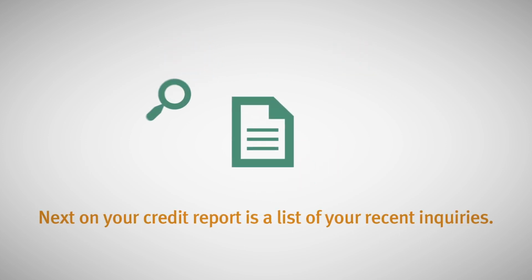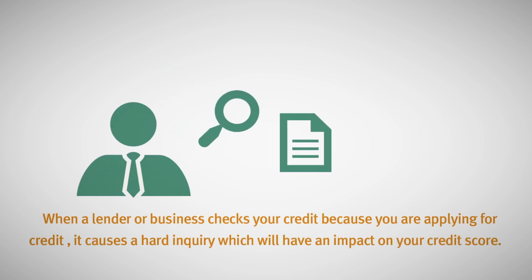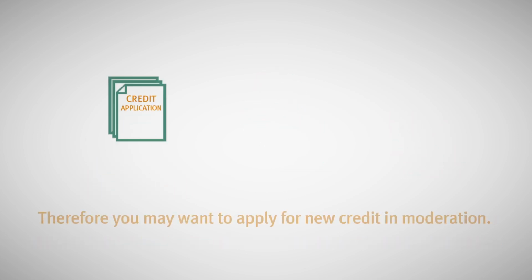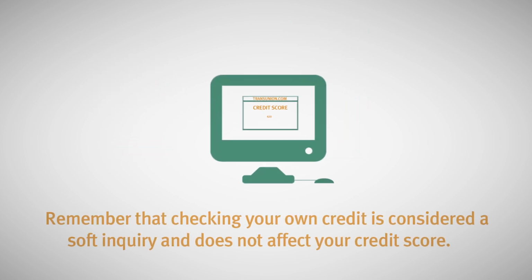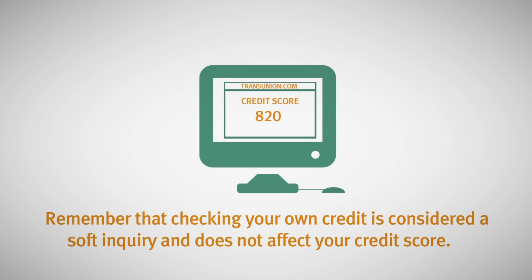Next on your credit report is a list of your recent inquiries. When a lender or business checks your credit because you're applying for credit, it causes a hard inquiry, which will have an impact on your credit score. Therefore, you may want to apply for new credit in moderation. Remember that checking your own credit is considered a soft inquiry and does not affect your credit score.